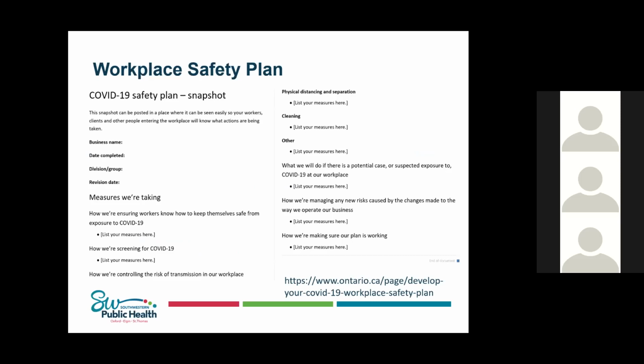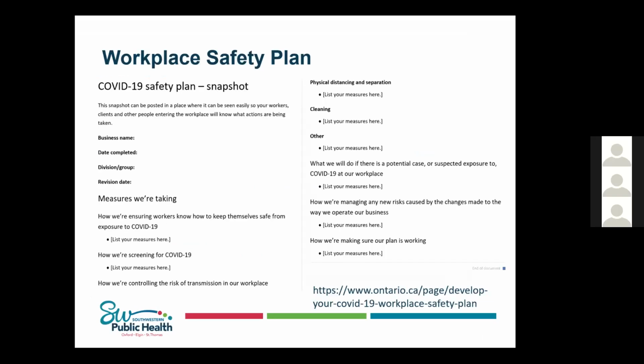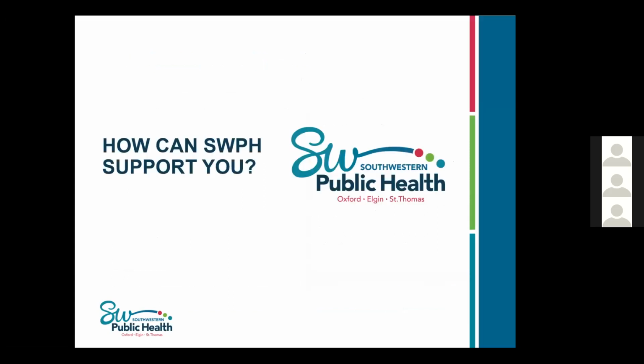To assist workplaces and employers, the Government of Ontario has created a template for how to create this workplace safety plan. This template is available through the link at the bottom of the slide: www.ontario.ca/page/develop your COVID-19 workplace safety plan. This template, as you can see, includes all the measures that we previously discussed. So, for example, in your workplace safety plan, you would need to include how you will meet the screening, physical distancing, cleaning and disinfection requirements, as well as if there's any personal protective equipment that is required.